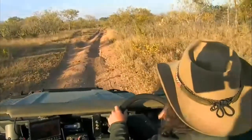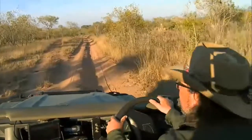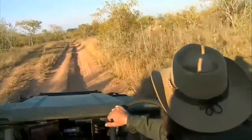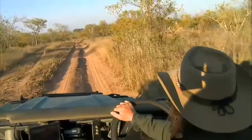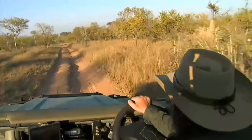Yes, down the bottom there is where we'll go and have a look at that old hyena den. It hasn't been active for quite some time now. In fact, I don't think it's been active since Tara was here. And I believe there was lion activity around the den when Tara was here. I was away.